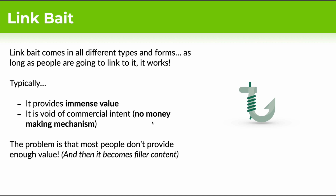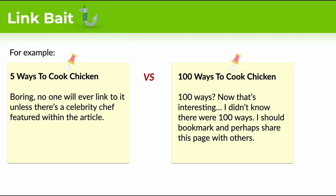The more commercial stuff you have on the page, I find the harder it is to get links, because people don't want to link to you if they think you're going to make money. So remove all the making money stuff on that page. You're usually going to get more links. All right. So for example, if you have 5 ways to cook chicken versus 100 ways to cook chicken, this will typically be a better link bait because it's going above and beyond.